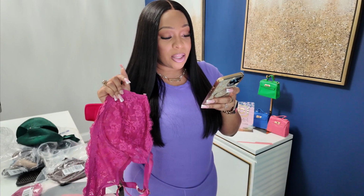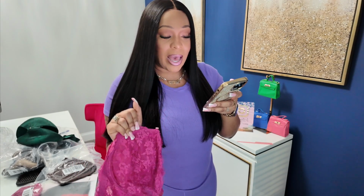So when I got the 38G, I honestly thought, okay, they don't offer anything bigger than the 38G. So what I ended up doing was I was going to just go to the 38F instead, which would have been the 38 triple D. But then I got to thinking, that's going to be way too big. Why would I go that big? So I just said, you know what?